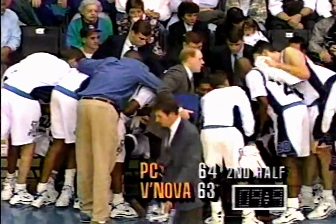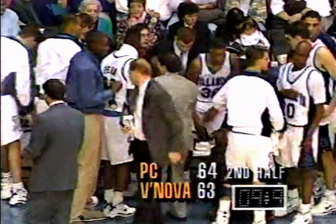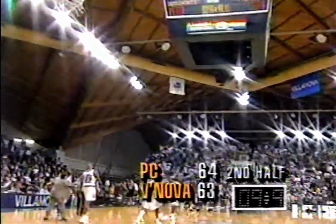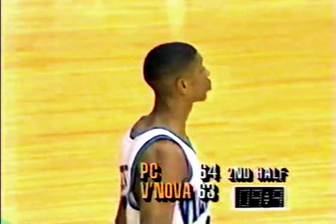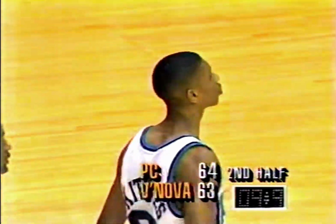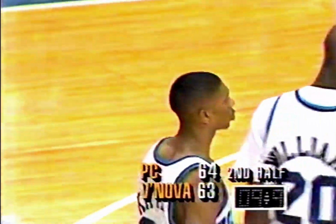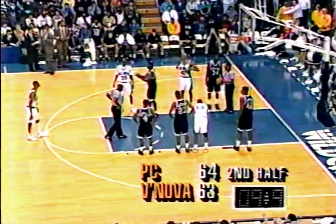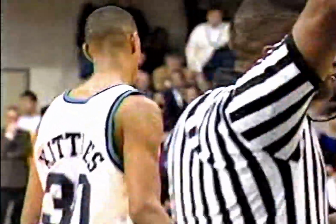That would have been a good opportunity, though, Dave, where the team was not in the bonus for Providence to reach in, and that would have been possession for Villanova out of bounds, but not a 2-shot opportunity from the line. Providence with 5 team fouls, 6 for Villanova. Kittles, the top returning scorer and rebounder for the Wildcats. 58%. Gonna try to ice them.